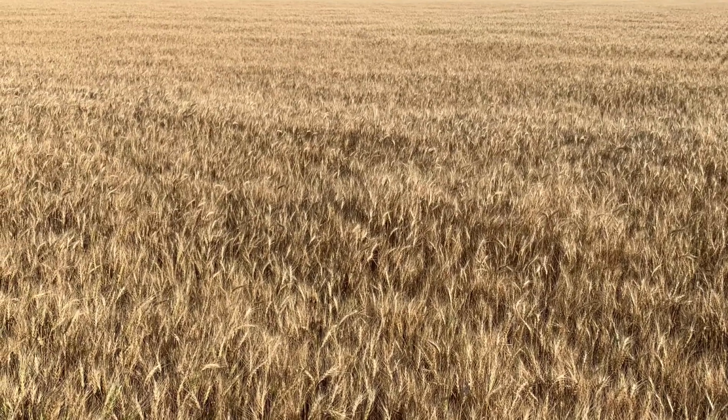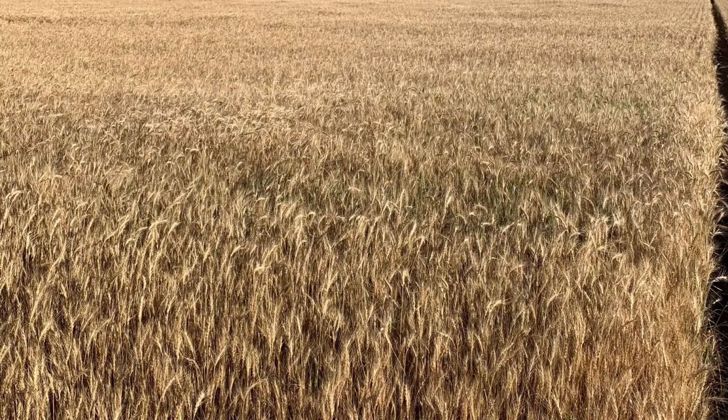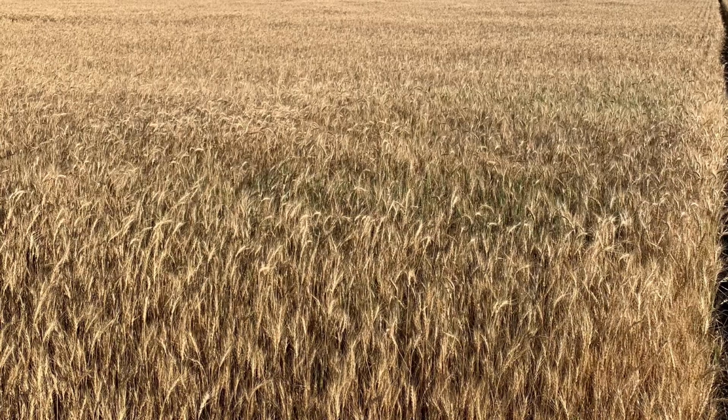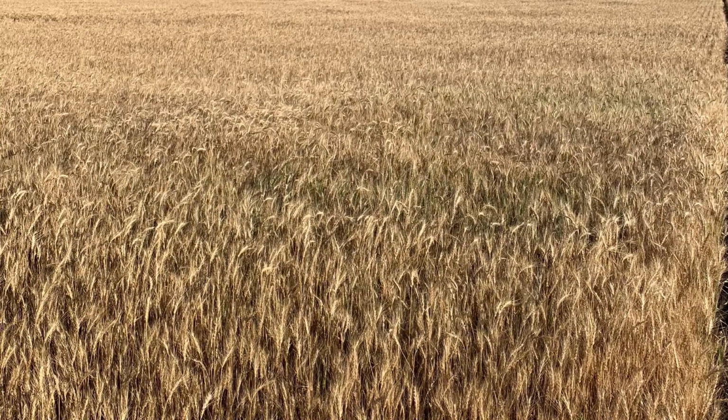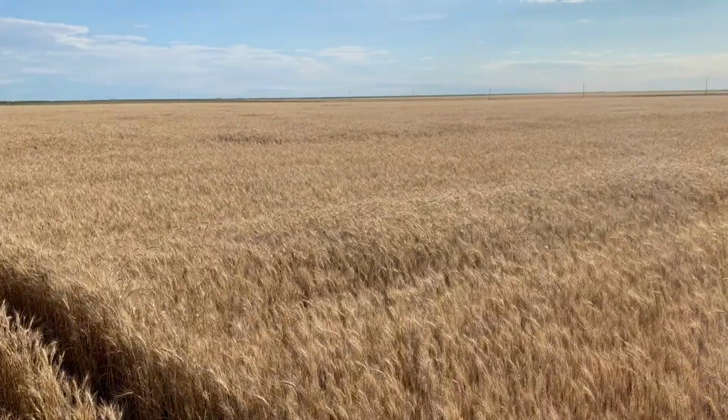Wheat, harvesting wheat right now, looks great, developing well. Yields are better than anticipated in a lot of instances, especially for no more moisture than we had. But it's great that we're getting through this.